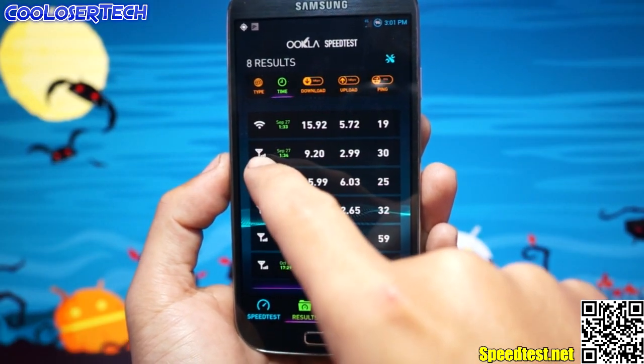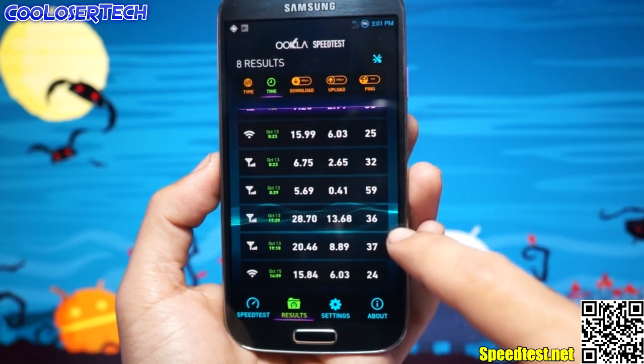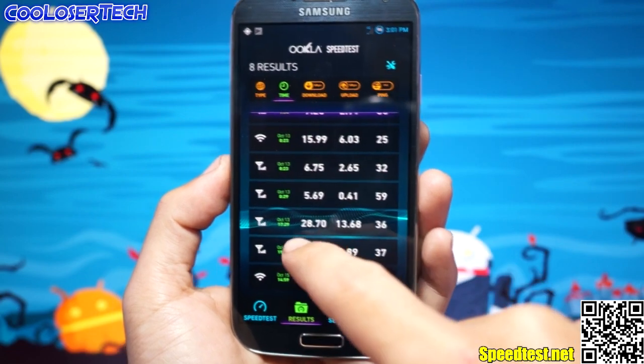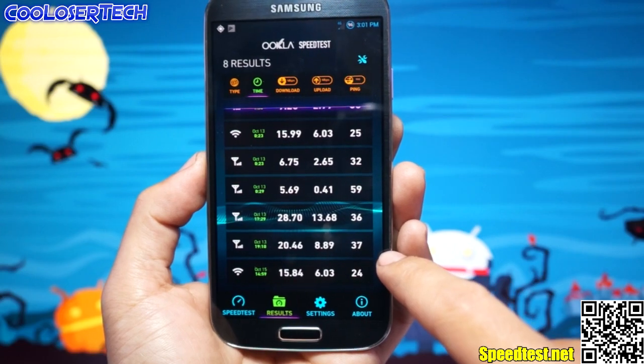But let's go into my actual results here. See the Wi-Fi signal, and then 4G signal. There's my 4G starting in different parts of the house. And then check this out. At a different location in Hillsborough, still in my area, I got 28 megabytes download and 13 upload. That was faster than my internet speed at home.